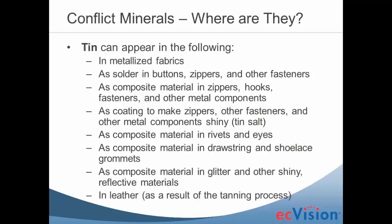So where do these conflict minerals really appear in apparel and footwear? Well, tin is the most prevalent. It can appear in metallized fabrics, as solder or composite materials in zippers, buttons, fasteners, and other metal components. Tin salt is also used as a coating to make zippers and fasteners and to make the metal shiny. And it could be a composite material in rivets, eyelets, drawstrings, and shoelace grommets.